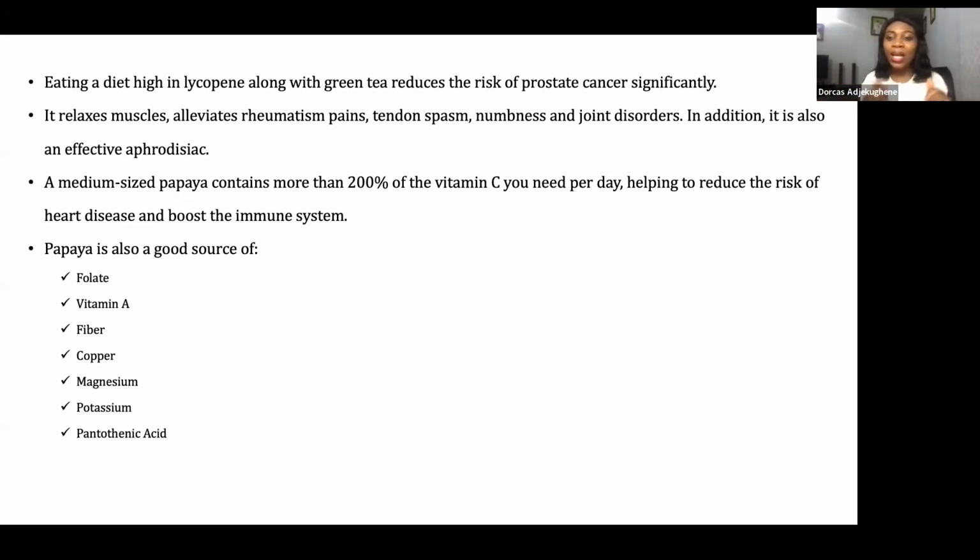papaya is also an excellent aphrodisiac. So when we tell you that the Longrich vintage wine helps to boost your libido, we are not joking. Okay, we're not joking. You can see it here for yourself. Because papaya is contained, you can have this benefit. Now, aside from that, for people that have muscle spasm or tendon spasm or joint disorders, papaya also plays an excellent role.